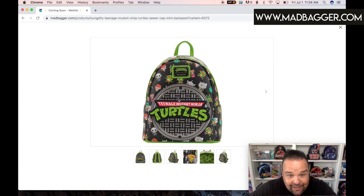It is super cute. I absolutely love the manhole cover as the front pocket. Now that is a pocket. And you're going to have the nice big Teenage Mutant Ninja Turtles logo. And as you can see, we have our little chibi friends here. It looks like Master Splinter, Shredder, Bebop and Rocksteady, the Ninja Turtles, April O'Neil, and Casey, the hockey mask guy. I almost forgot his name there for a second.